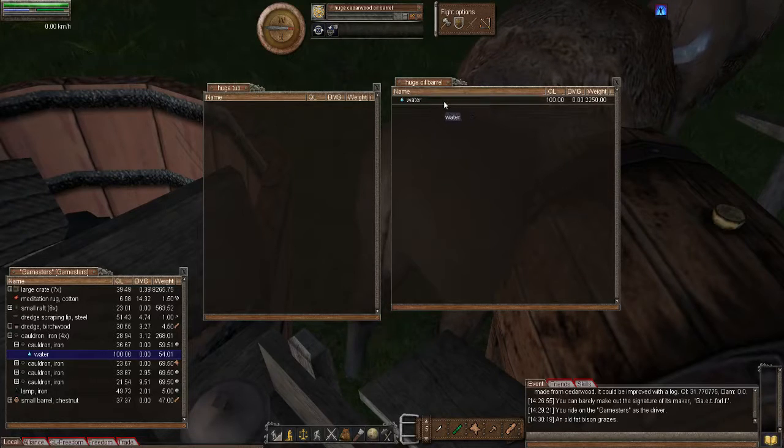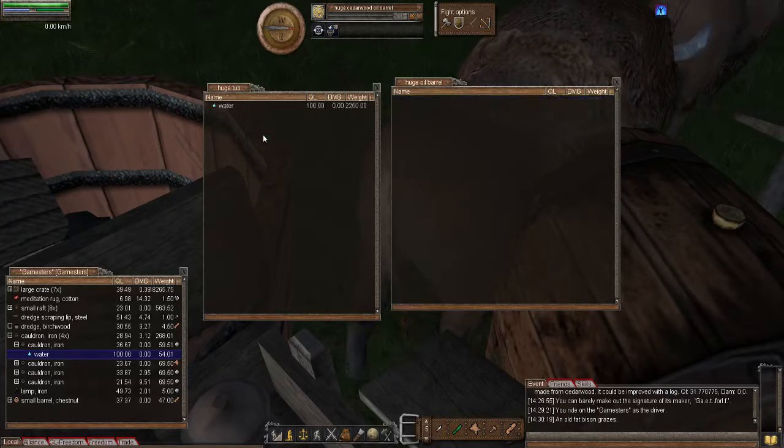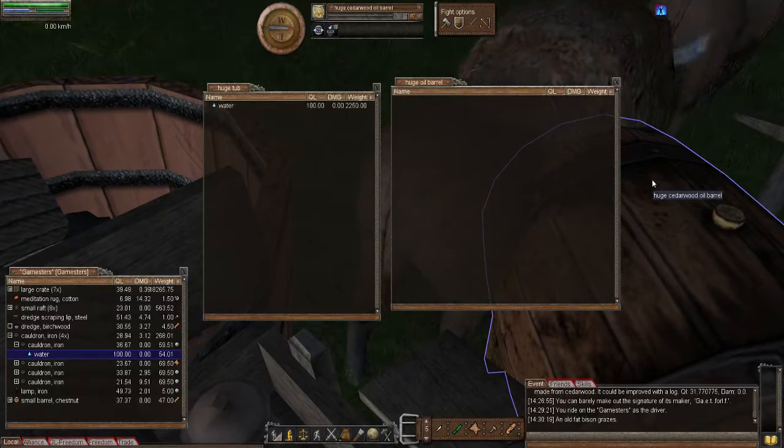And again, I'm going to repeat my little test. So I'm going to drop some of the liquid out of here. You notice it's gone down a little. Now I'm going to drop the liquid back. Notice that's the maximum. Okay, so let's now drop this water back into the tub, because this is a huge oil barrel and we've made this particular barrel for one specific purpose, and that is to hold our olive oil.